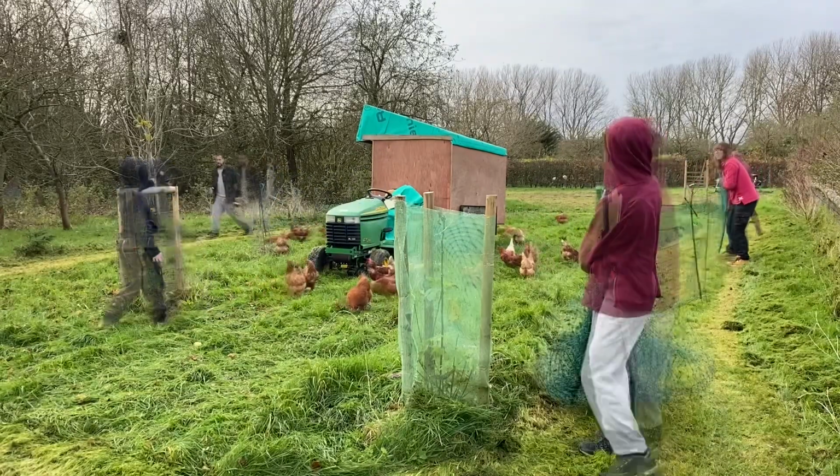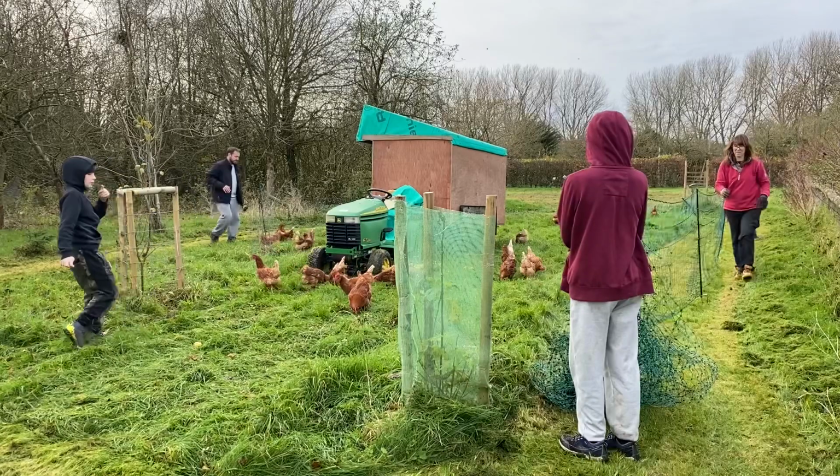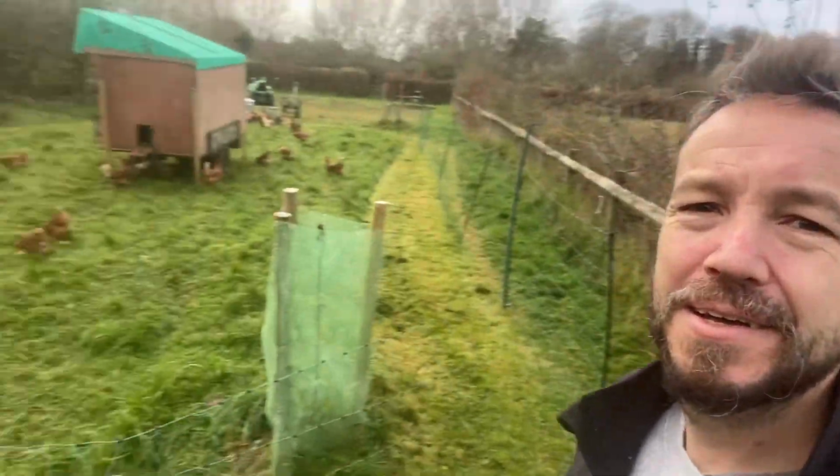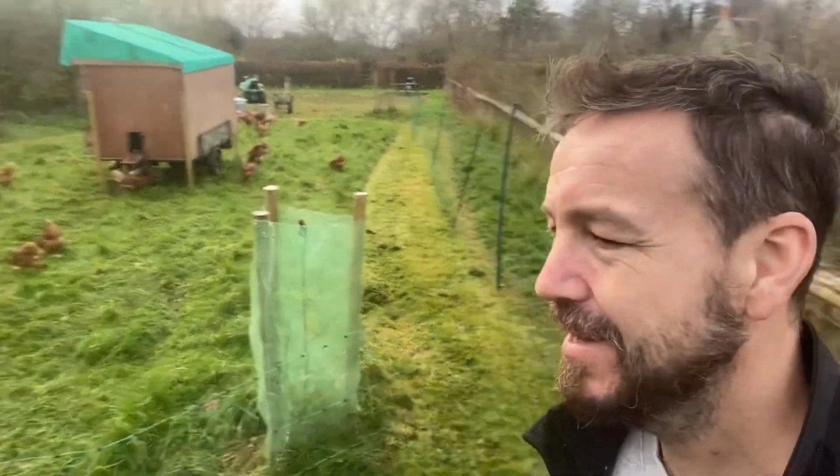Dad, can you keep them in over there? Yeah. Because I'm having to do up here as well. So that's 2 sets of chickens moved. It's the second set. And next place for us to set up is down at the vegetable beds.